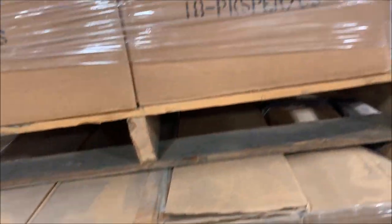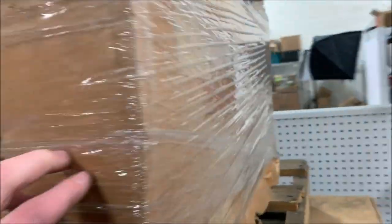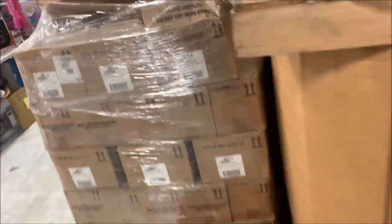These are those school trays we looked at. I wonder what these are. Are these the same thing? I think so. Looks like we've got some cups on top here. So this box is a little heavy. I cut it open, but I haven't looked at it yet. Napkins. Looks like folded napkins for dispensers. Oh, it's dusty.